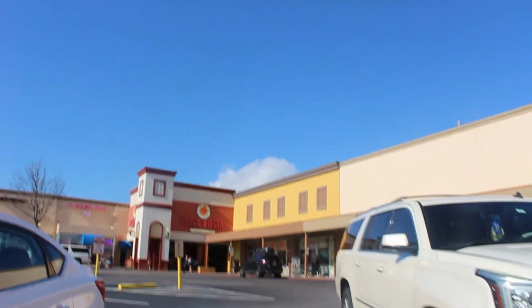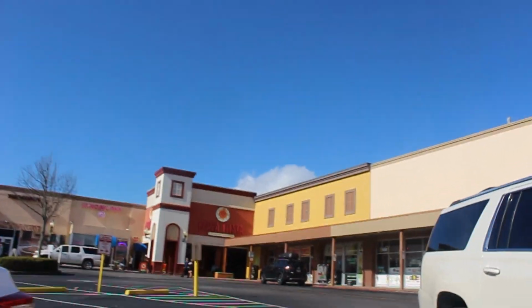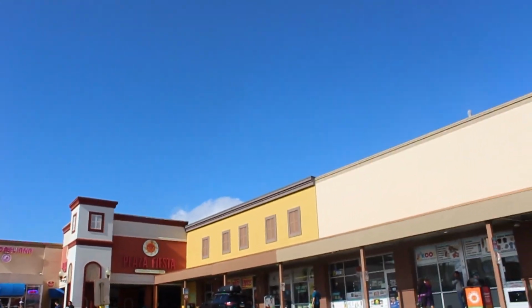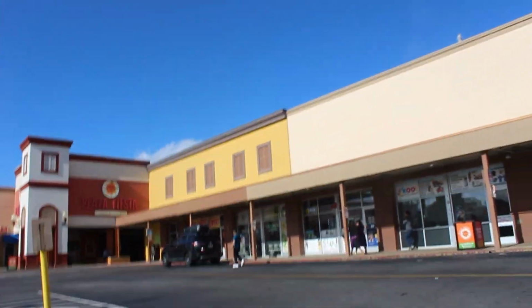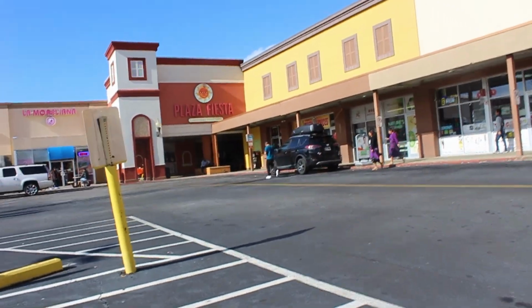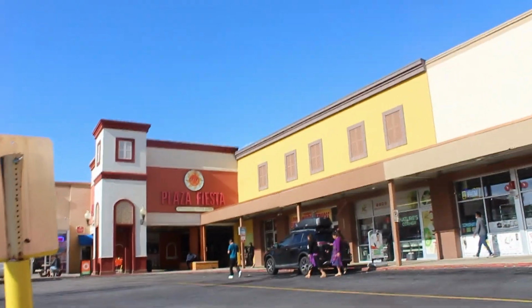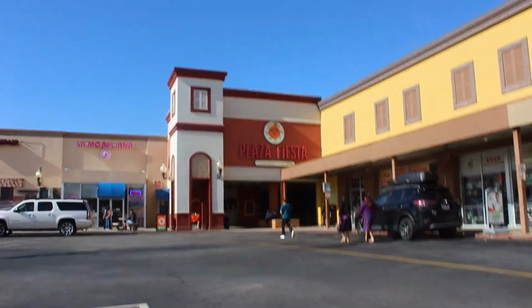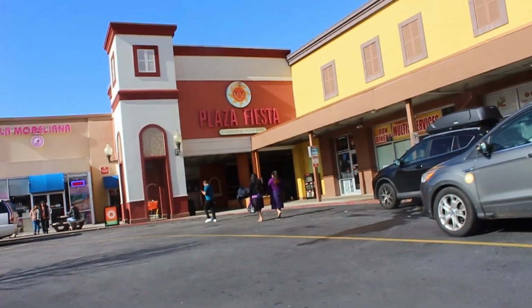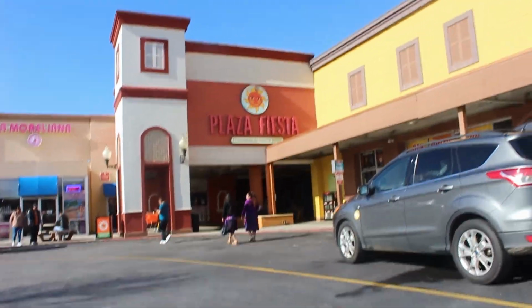So today I'm going to take you guys into what I call the Mexican Mall. It's one of the coolest places that I've discovered since I've moved to Atlanta, Georgia. I think the official name is Plaza Fiesta, but as you'll see when we get inside here, it is a very, very cool ethnic place.